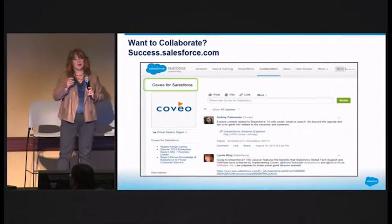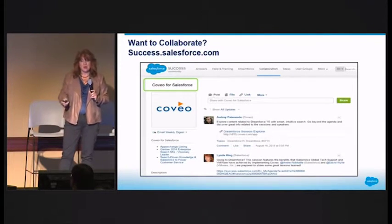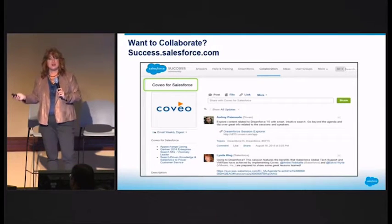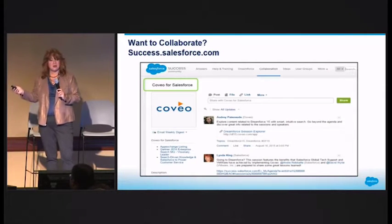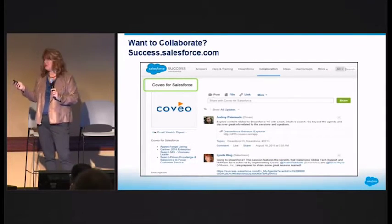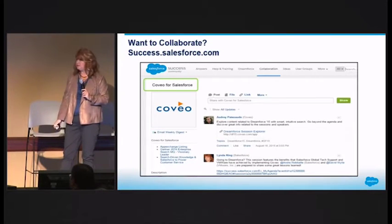So we're going to plant a lot of seeds in this session. We're hopefully going to answer a lot of questions, but there are going to be follow-up questions you're going to have. So for those of you who are interested, we've got a group out on success.salesforce.com called Coveo for Salesforce, and that's where we'll continue the conversation.